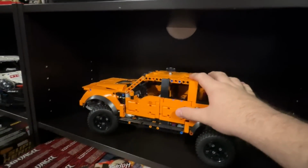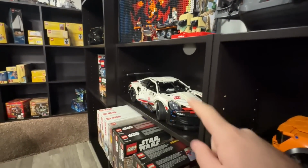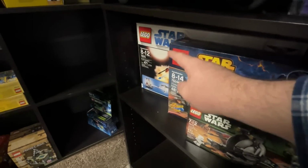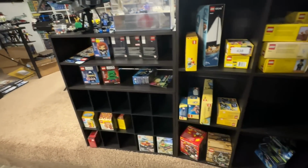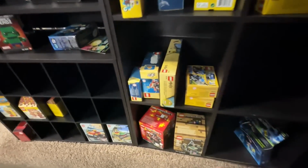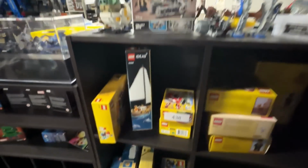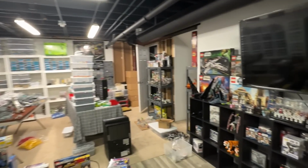We have an open Ford Raptor right here. We have an open Porsche 911. So that's pretty cool. And then over here, some of my favorite sealed stuff: Corporate Alliance Tank Droid, a Coruscant Police Gunship, and a V-Wing. And then some more random stuff on this shelf. These Minecraft sets, some older stuff like Pirates, Atlantis, all sealed. And then that's pretty much that, as you guys can tell. And then one last look, going this way, of everything.